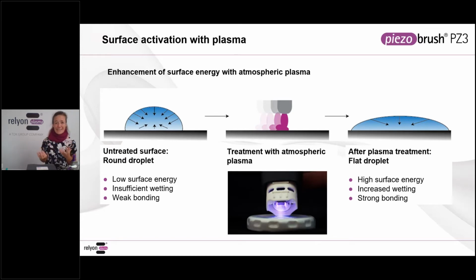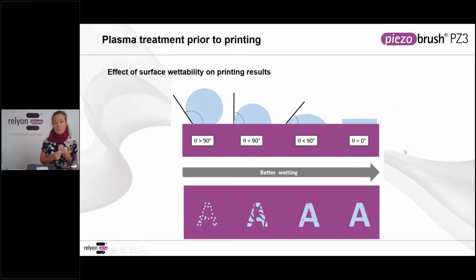We have a lot of applications, of course, where this is very important. The first one that I want to show you is printing, because in printing, not only the bonding is important, but also how my droplets wet the surface. So you can clearly see here, for example, if you have a very hydrophobic surface, the ink droplets will bead together and you will see these little pixels in your print image. And your print image will improve the more wettable the surface gets.